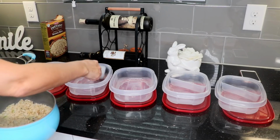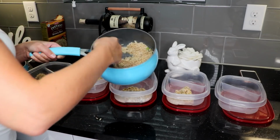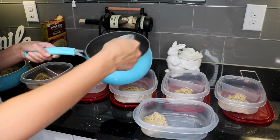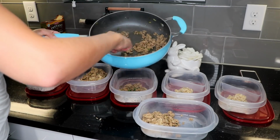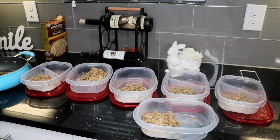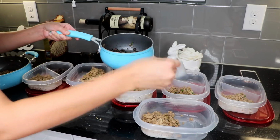A few of these have the divider in them, and then a couple of them are just open. So I'm taking a half a cup, a measuring cup, and I'm filling it up with the rice first. I'm gonna throw the ground turkey on top of the rice, and then I'm going to add the beans on the side. And after I'm done doing that, I'm gonna add some more of the green onion and more of the cilantros on top of that.